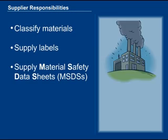Supplier Responsibilities. WHMIS legislation requires suppliers or manufacturers of controlled products to classify materials into one or more of the 6 hazard classes, supply labels for products that are controlled, and supply material safety data sheets for each product.